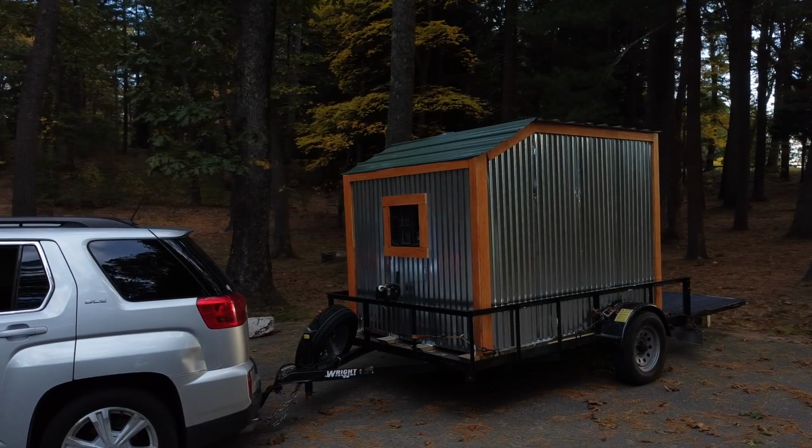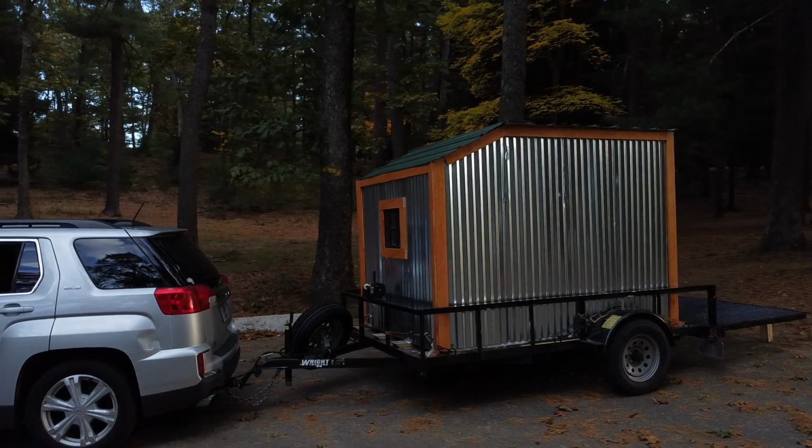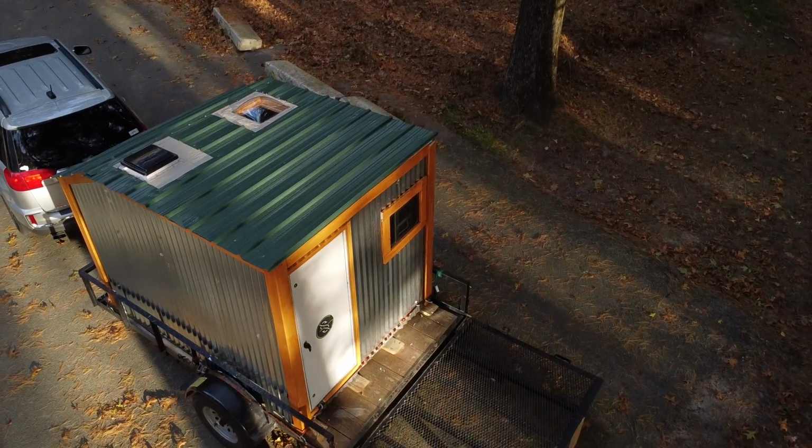Today is a beautiful, crisp fall day. Up here in New England, during the fall, it's usually pretty windy and rainy, and we got a mixture of both today. Ever since we rebuilt the tiny house, we gave it a new roof and a complete facelift. Truthfully, it looks like a completely different tiny house, but I love it. I think it looks incredible. Here's the wind. Oh, it's windy. That's some cold wind.